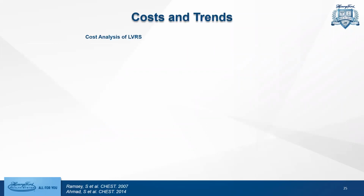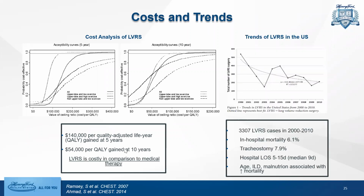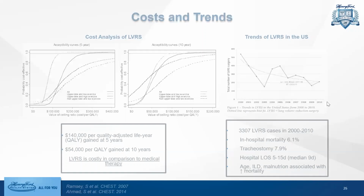Okay, so costs and trends. So cost analysis of lung volume reduction surgery and trends of it. Basically, when they looked at the costs, it came up to $140,000 per quality adjusted life year gained at 5 years compared with medical costs. This means pretty much that this is a costly surgery in comparison to medical care. And there were around 3,300 surgeries done in the span of the 2000s to 2010s. This surgery has high in-hospital mortality, complications like tracheostomy, and length of stay. Anybody who's older, over 65, ILD, malnutrition were associated with higher mortality. So this kind of started declining over the years here.